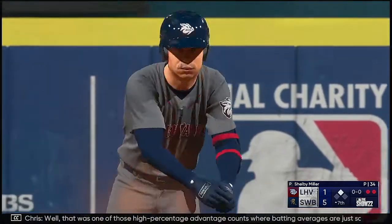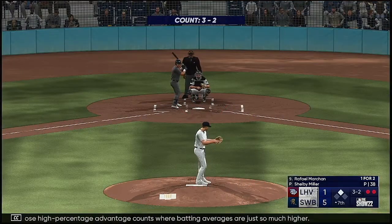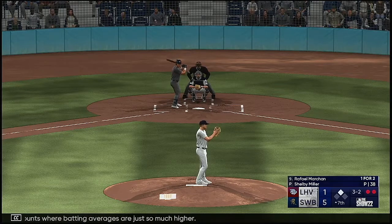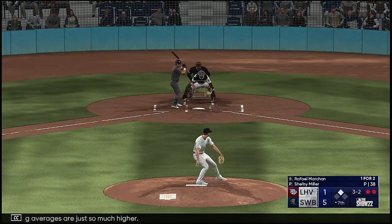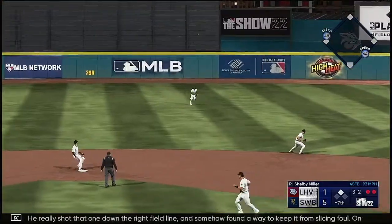Well, that was one of those high-percentage advantage counts where batting averages are just so much higher. He really shot that one down the right field line and somehow found a way to keep it from slicing foul. One thing that was great about the approach, his head was down all the way through the pitch, and that's how you do it.